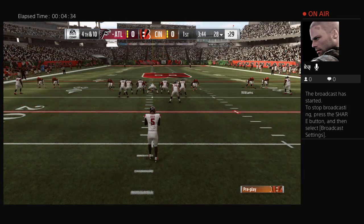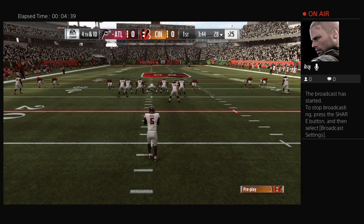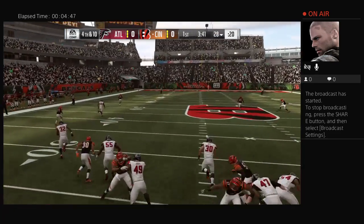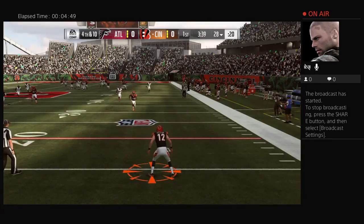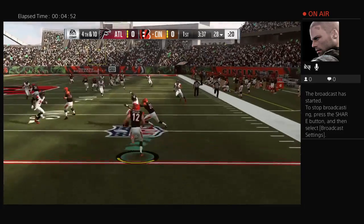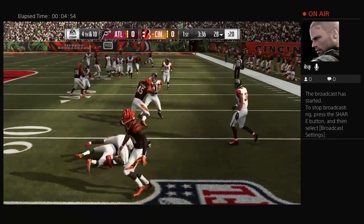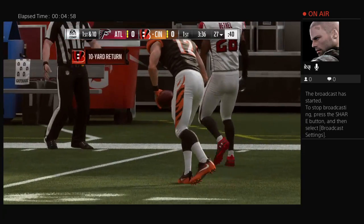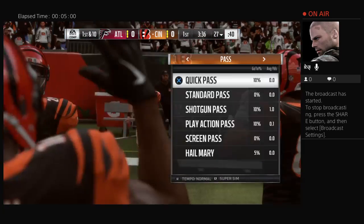On 4th down, here's Matt Bosher on the punt. Alex Erickson deep for Cincinnati. Taking it about the 16. That'll be put in the books as a 53-yard punt. And the Bengals will take over here, 1st and 10.